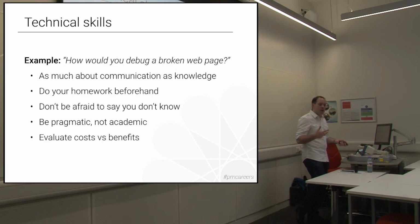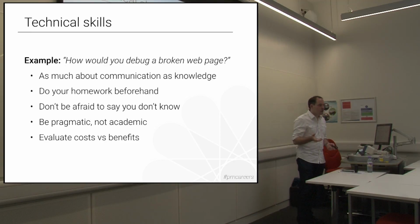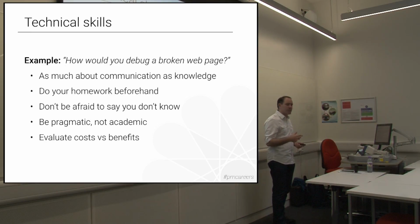So what I'll often do is ask questions that really allow the person to demonstrate their level of technical comfort and competency. So this example, how would you debug a broken web page, is a good one because you can go to a variety of levels of detail on that problem, and I'll quickly get a sense of how comfortable you are with all the concepts.